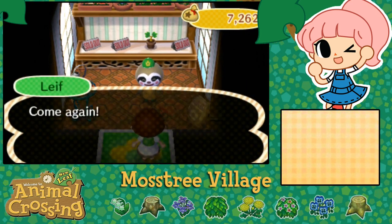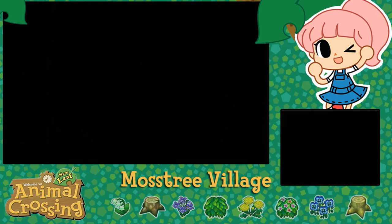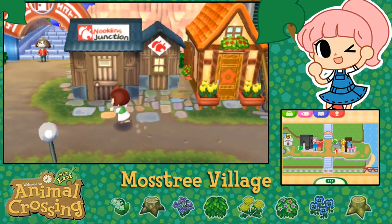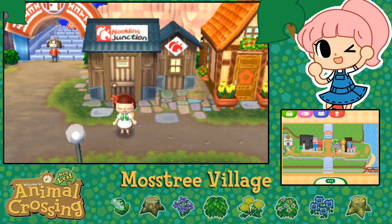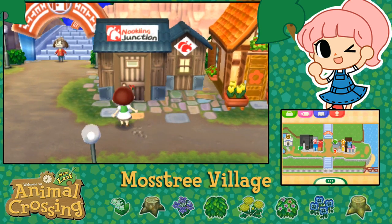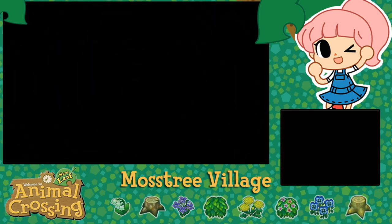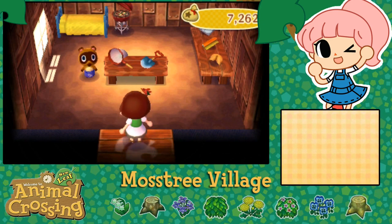And then another cool thing I learned is that you can make hybrid flowers. If you plant flowers next to each other, then there's a small chance. Bye, little birdos. Then there is a small chance that the flowers will actually create a new flower, which would be so fun. And let's see what's at the Nookling Junction today, too, to see if there is anything that we might possibly want to buy from them today.